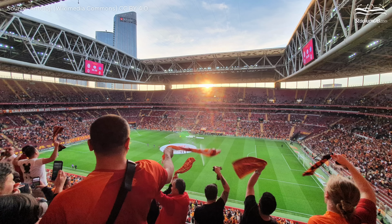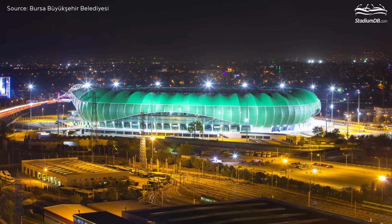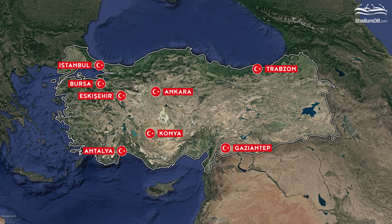Turkey has undergone a real stadium revolution in recent years, and our list includes some real architectural wonders. With that being said, let's take a moment to explore the 10 Turkish stadiums.